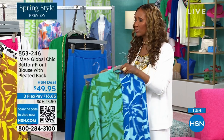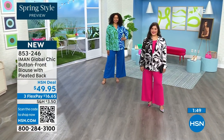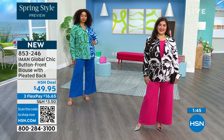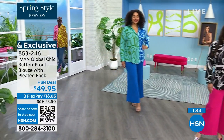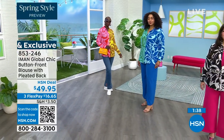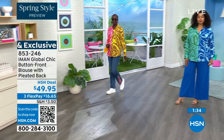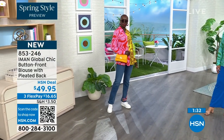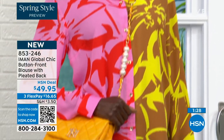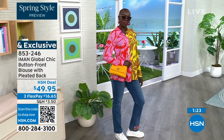So that's the beauty of this: unique items that you are not going to see people wearing out there, but everybody's going to stop you and say, where did you get that? Exactly. Because it's so unique. And I like those pieces that are unique to just Global Chic. Absolutely. And as you saw, you see it here, denim, white sneakers, and that's all you need. And the thing is you probably already have some denim and some sneakers, so you don't even have to get anything new.